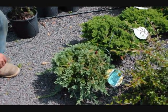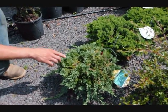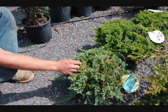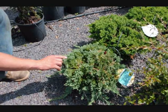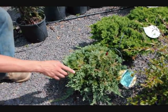Alright, well, that's the blue rug juniper. You can see it's got nice lush green new growth on it. It's kind of more bluish. As the year goes through the winter, it turns a darker green color, so you can tell what time of year it is by just looking at the plant.